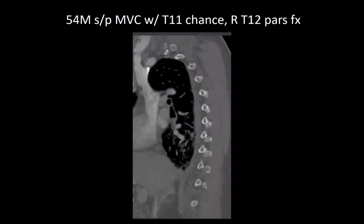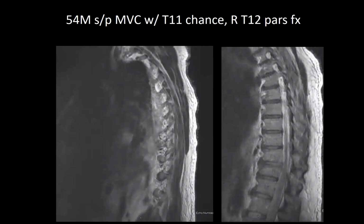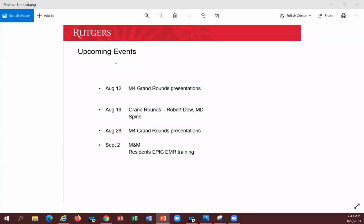But I don't know if it's on. So why do you need to fix a bony chance? Neuro intact. Hard to tell if it's pure bone.